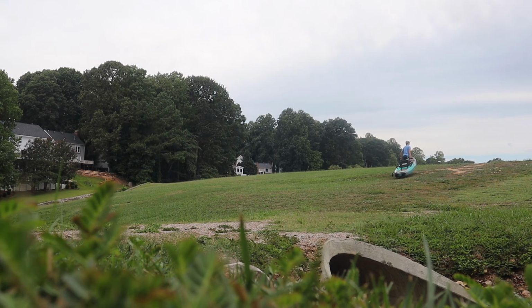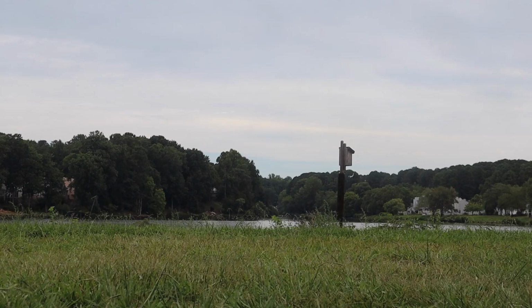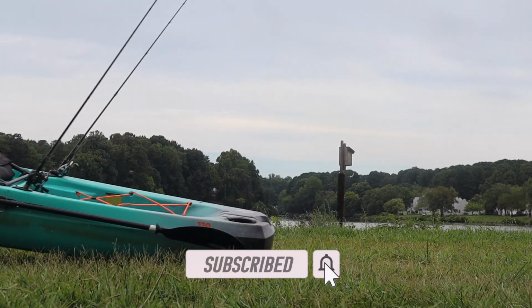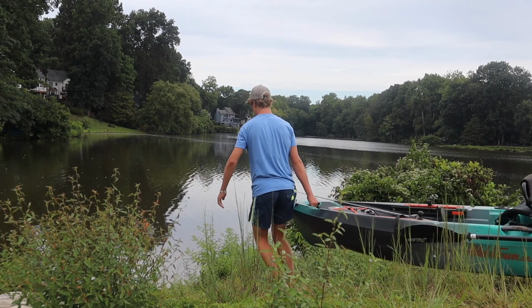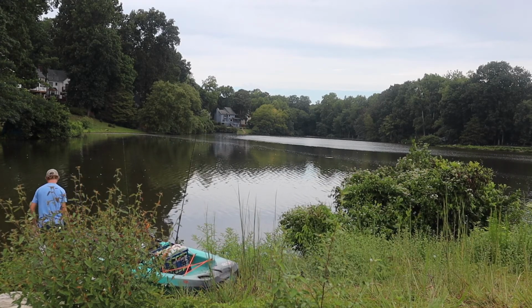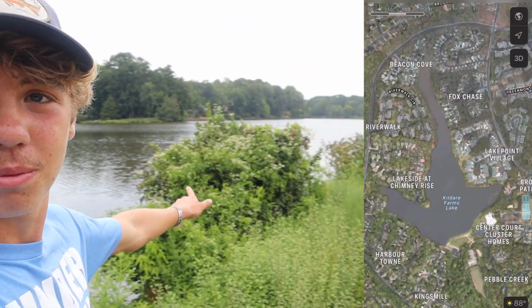So one of my favorite parts of fishing is the idea of finding new spots. Today we are going to be fishing a brand new lake to me. I went on Google Maps as per usual when finding fishing spots, and I found this little private lake within like 15 minutes of my house. Now I've never been to this lake, I've never fished it, I have no clue what could live in here, and that's the purpose of today's video. Today we're going to be finding out what fish live in here.